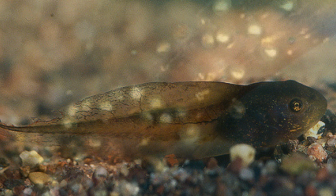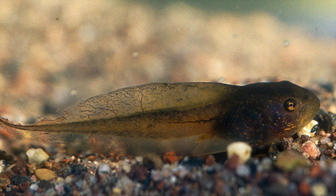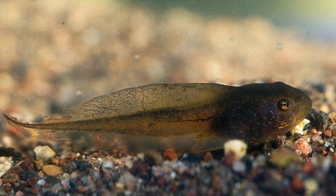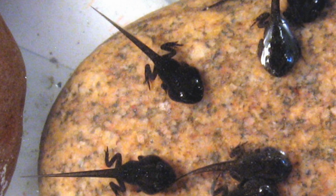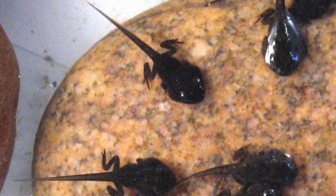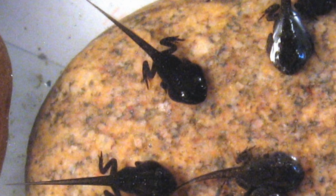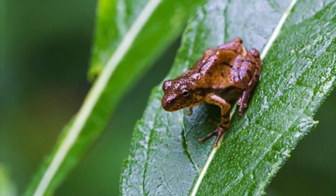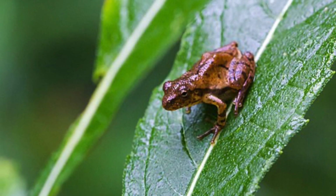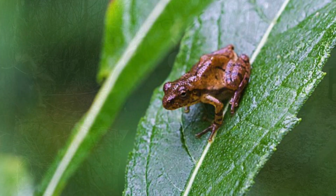When they're first born, they sure don't look like frogs. Instead, they're known as tadpoles, and they breathe with gills and swim using a tail. As they grow, they'll lose their tail and develop lungs for breathing. Within 8 weeks, the tadpoles turn into young frogs and leave the pond.